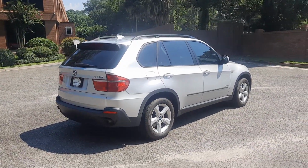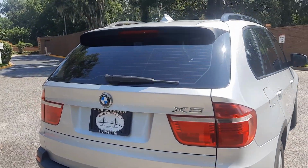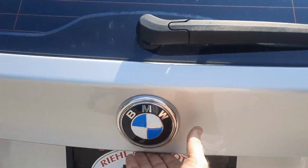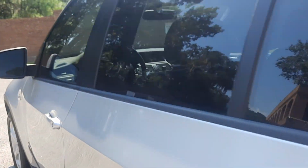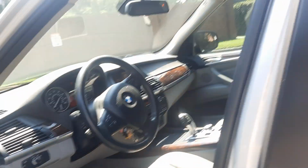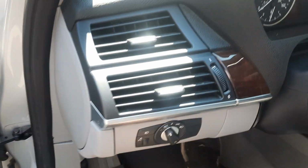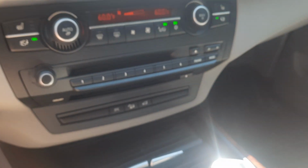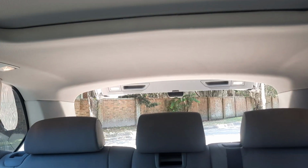Now we're going to demonstrate the power tailgate. I think if the vehicle is locked, I'm not sure if it's going to release. We're going to find out here. Yeah, so I have to go ahead and unlock. And we're going to do the hood while we're in here. Well, here's the best way to demonstrate. We're going to hit the button on the inside.